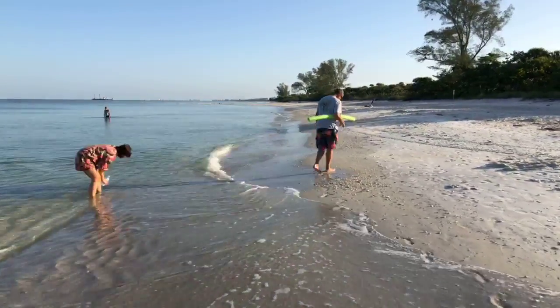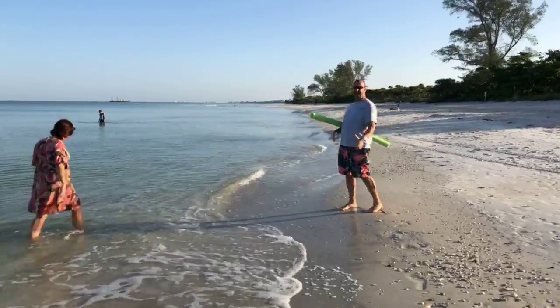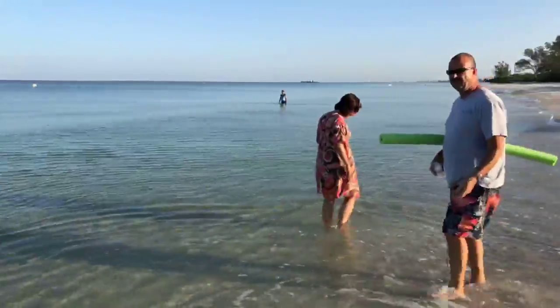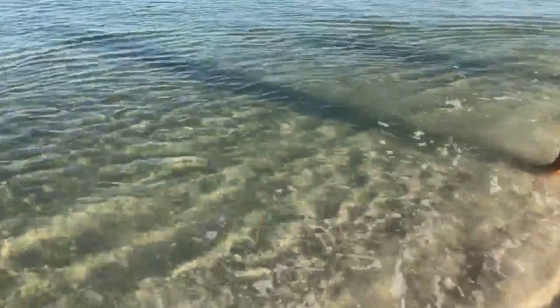Boy, the water's clearing up here. It's definitely, yep, absolutely. What a difference. There's a fresh sandbar way back out there. Yeah. Ooh, those waves are breaking way off. Nice and clear, the water now.